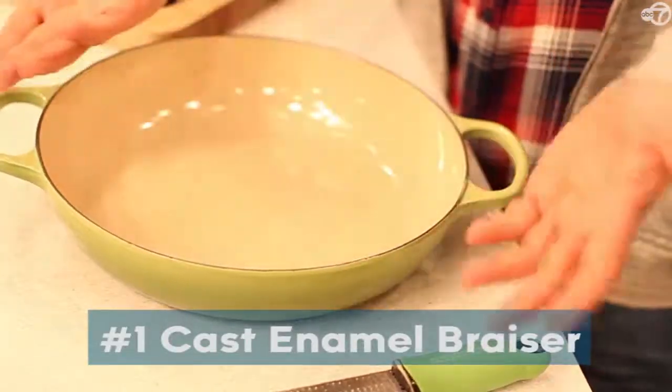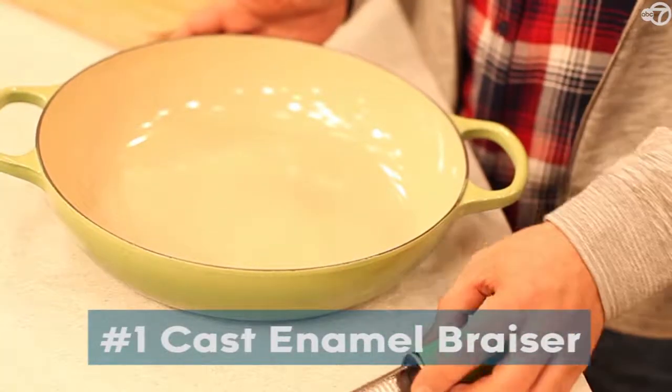Because I think some of it is the misconception that you need a million things. What you need is some really good stuff. So I like a cast enamel braiser because I could do so much in it. I could saute in it, I could braise in it, I could make my eggs in it, and then, because I am the sexiest zester on The Chew, I like a microplane.